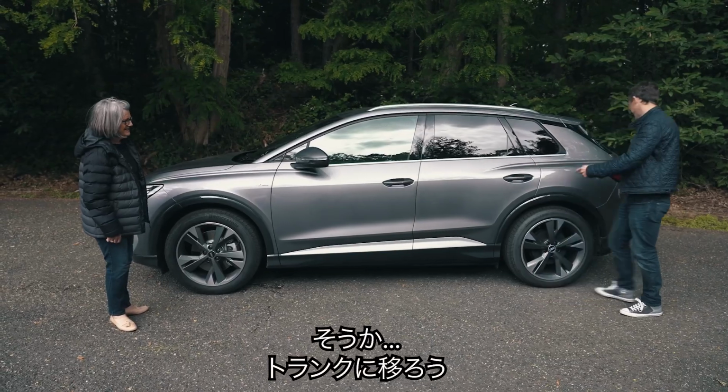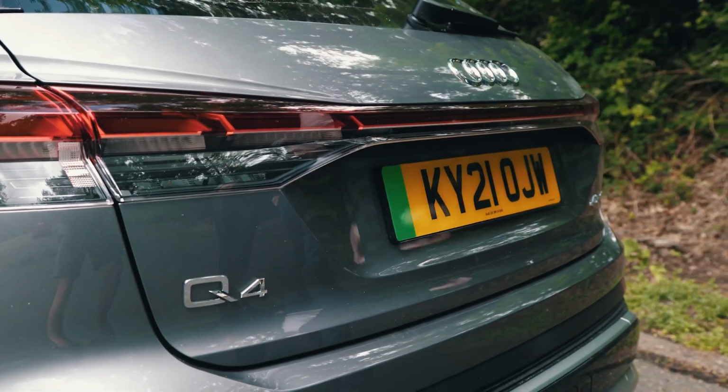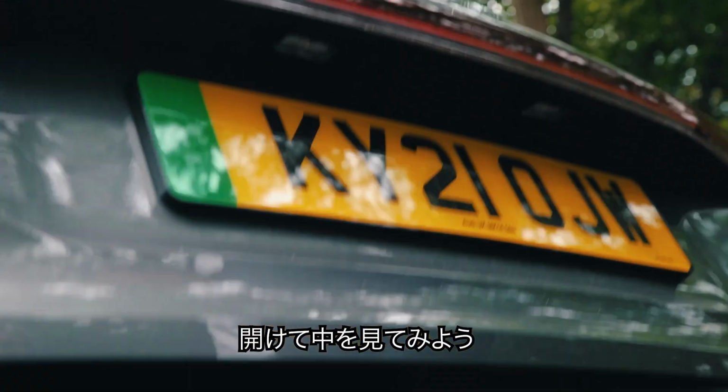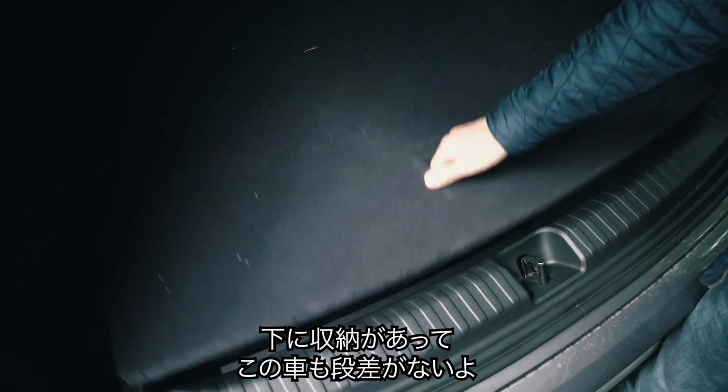Let's check out the boot. What about the rear end of this with this full-length light bar? No, I like it. That's nice. Do you think it looks more modern than the Volvo? Yes, I think it does. Check out the boot. It's got the biggest boot, this one. Wow, 520 litres. You've got some extra storage under there.